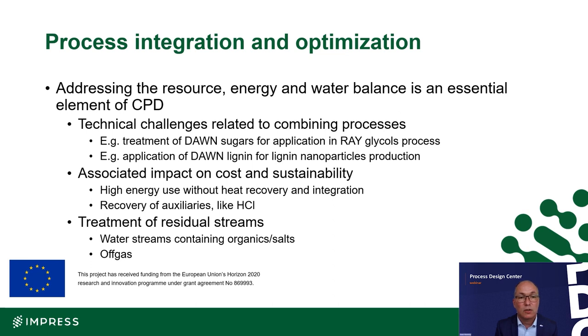Besides the selection and design of separation steps, it's also important that all process steps and unit operations are well integrated and that the overall process is optimized. Therefore, optimizing the resource, energy, and water balance is an essential element of CPD. In Impress, we encountered several challenges when combining the different processes. Examples are the required purification of Dawn sugars for the application in the Ray technology, and the application of Dawn liquid lignin for nanoparticles production, where modifications in both the Dawn process and in the LMP process were required.